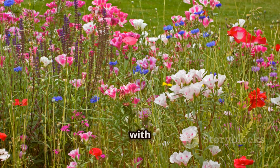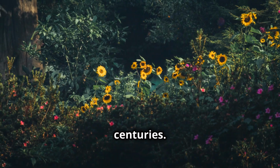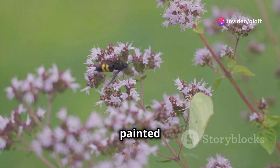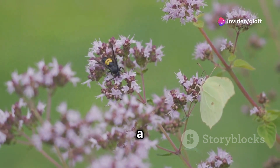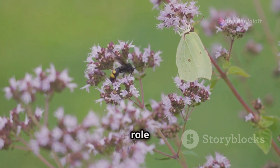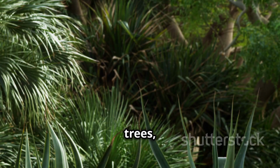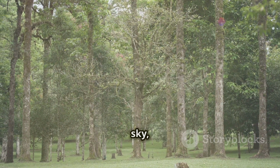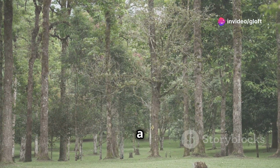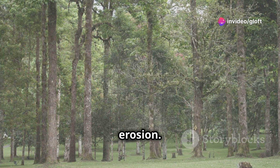Imagine a garden adorned with the vibrant hues of wildflowers that have graced our landscapes for centuries. Their delicate petals, painted by nature's own hand, attract a symphony of pollinators, their buzzing and flitting a testament to the vital role these plants play in our ecosystem. The stately presence of native trees, their branches reaching towards the sky, provide shade and shelter to a myriad of creatures, their deep roots anchoring the soil and preventing erosion.